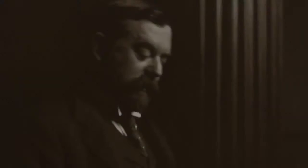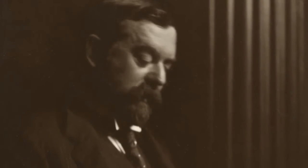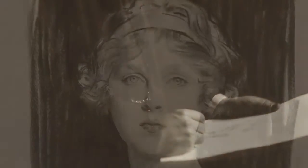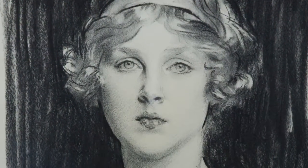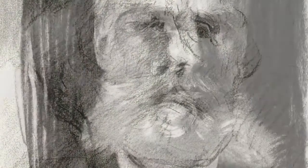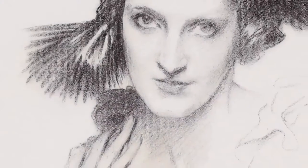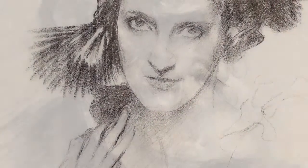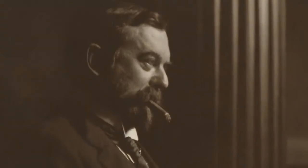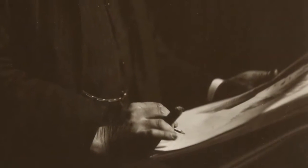John Singer Sargent was one of the greatest portrait artists of his time. While he is best known for his powerful paintings, he largely ceased painting portraits in 1907 and turned instead to charcoal drawings to satisfy the continuing demand for portrait commissions. Sargent's drawn portraits represent a substantial yet often overlooked part of his practice, and they demonstrate the same sense of immediacy and psychological sensitivity that animates Sargent's sitters on canvas.